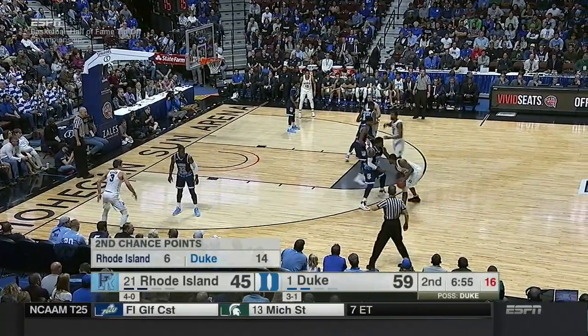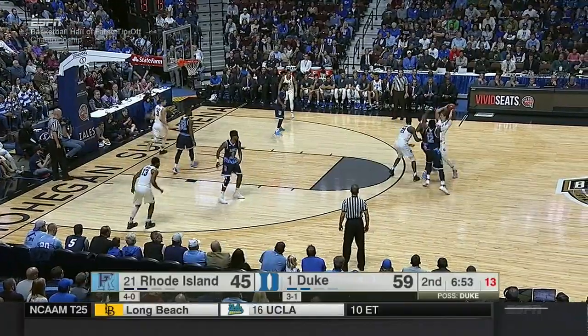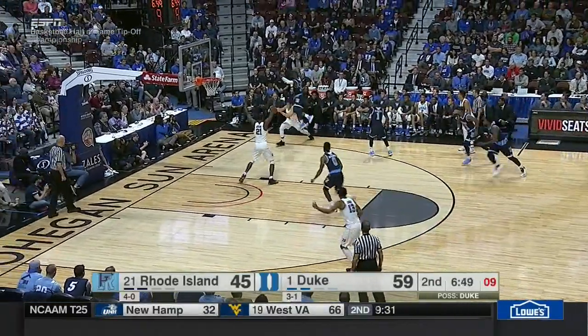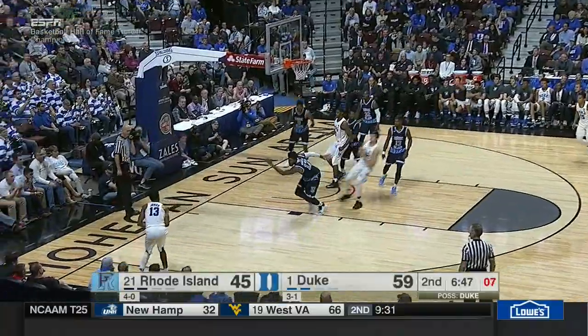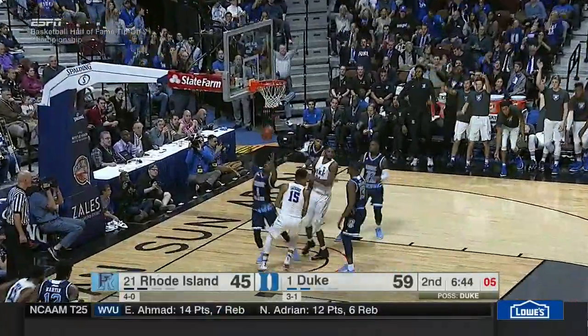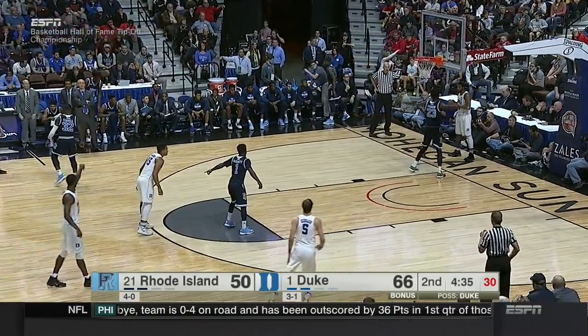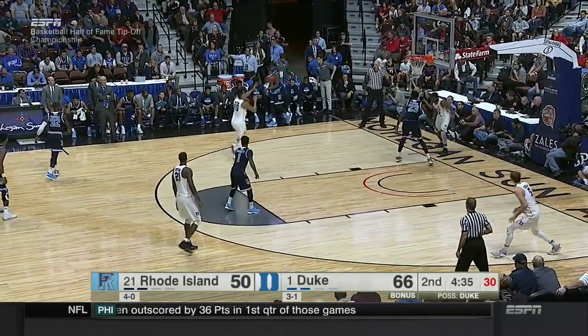He's still very efficient. Back for Kennard. Now they put 2 bodies on him. Probably a wise idea, the way he is shooting it. Oh, look at that fake. Airborne now, Jones. Wide open for 3, and sticks it. You talking about? I think you may be right. With that defense, my goodness, 66 to 50.